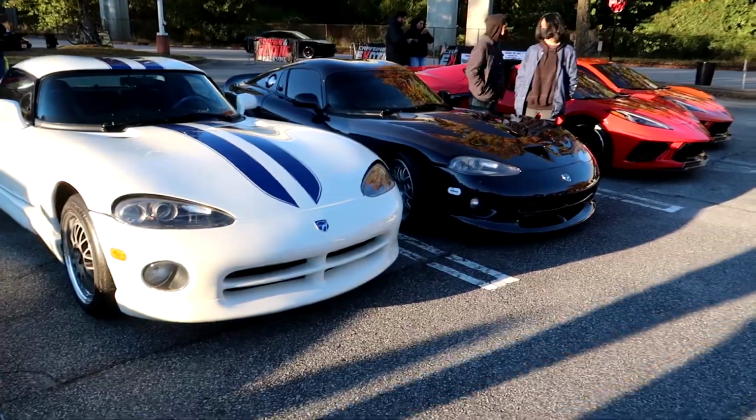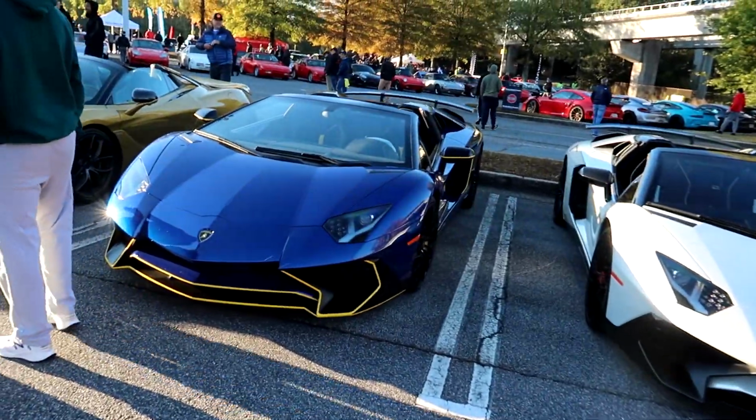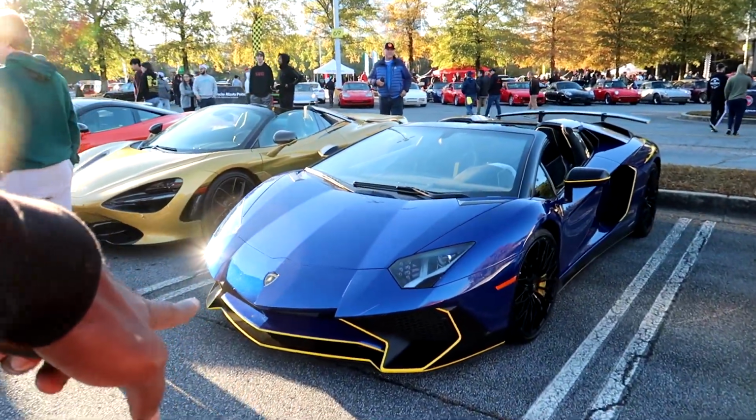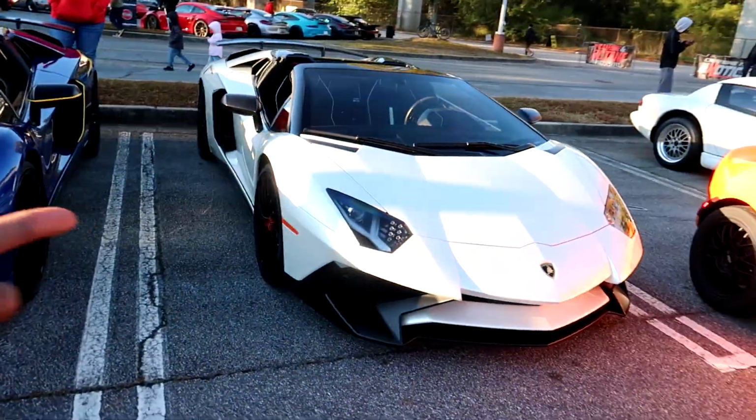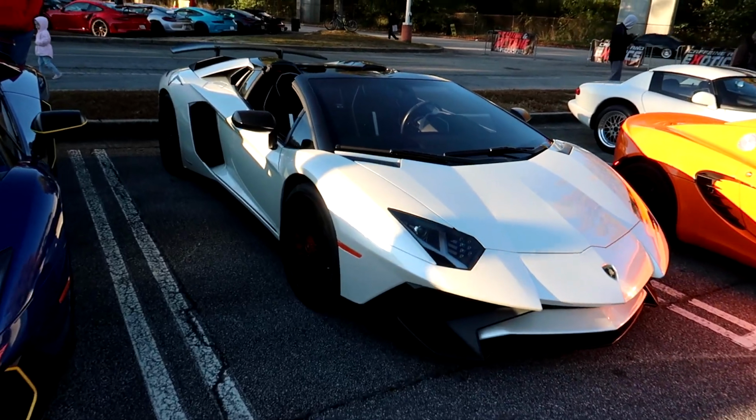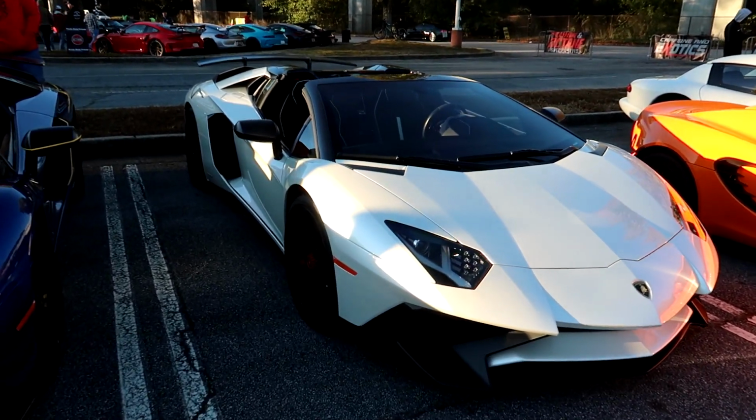I mean, we have a couple Vipers over here. But we got two Aventador SVs. Loving the yellow trim accents on this thing, man. It really makes that blue pop some more. But then this one is also sick as hell. The yin and yang spec. The black and the white.